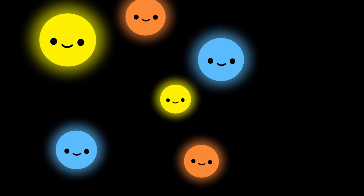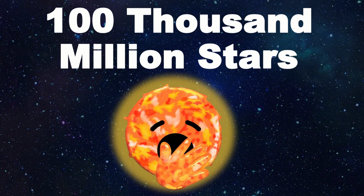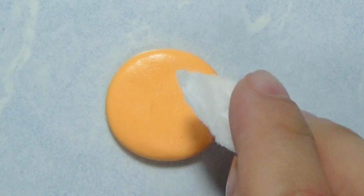Stars are not scattered all alone through space. Instead, they're gathered together in groups known as galaxies. And scientists predict that there are about 100,000 million stars in our galaxy. And we're gonna go ahead and start. And today we're gonna be looking at some of the things we can find in our galaxy.